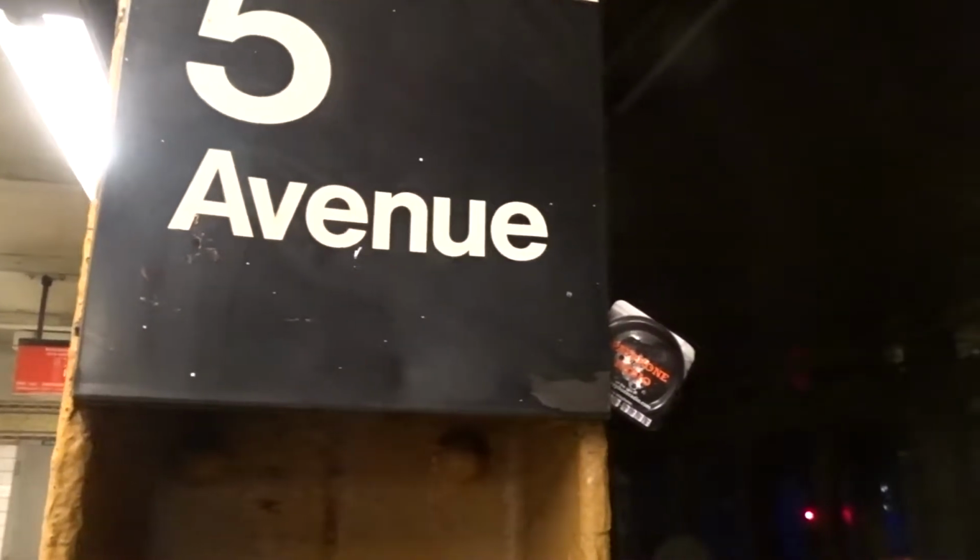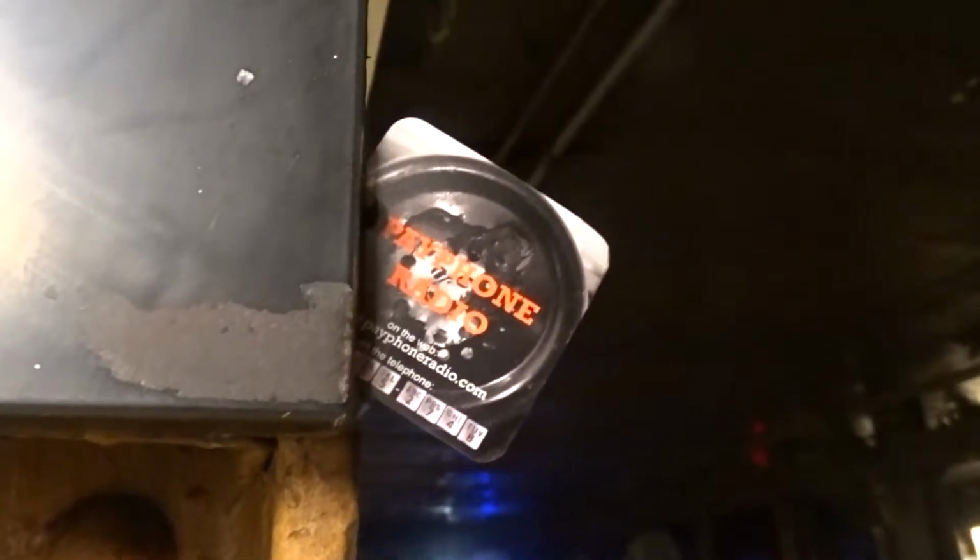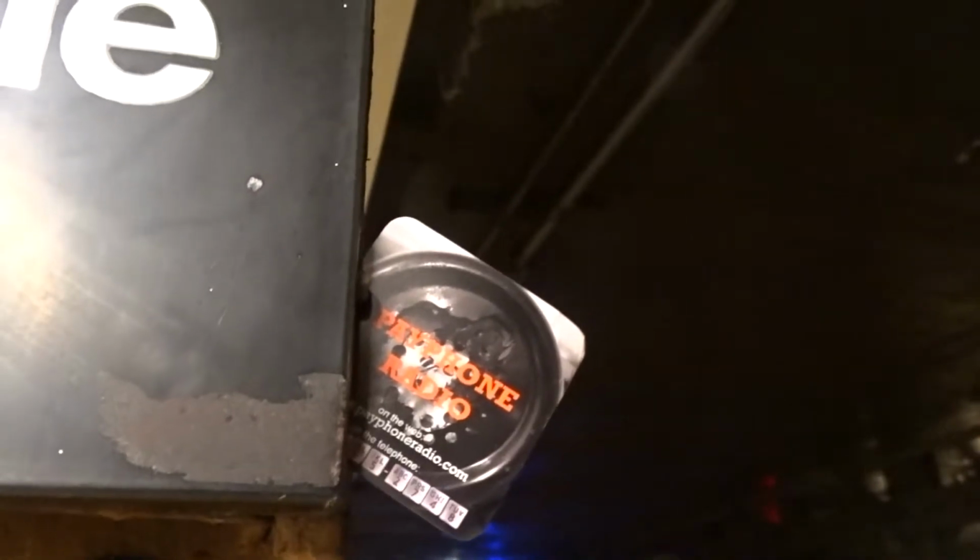There, that's what you want to see. I leave these at the Lexington Avenue station, and they'll stay there for like a week, which really surprises me because that's a pretty high traffic spot.